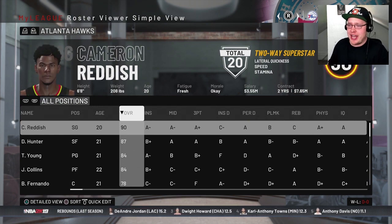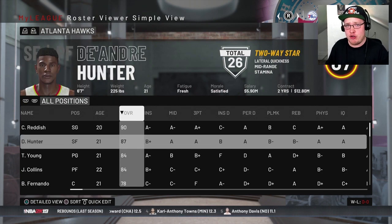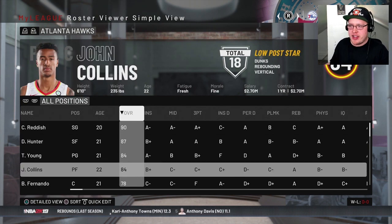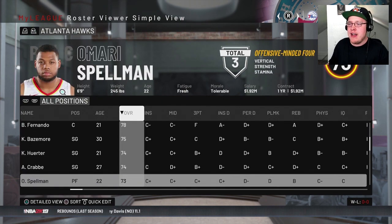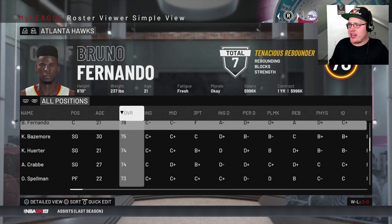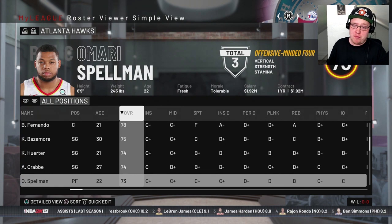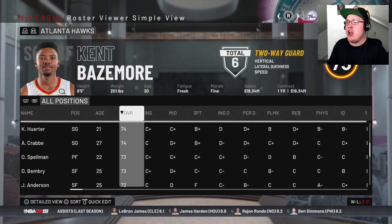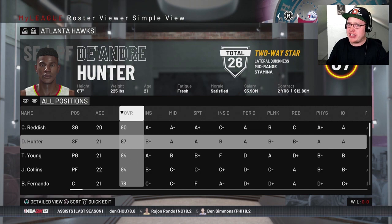Looking at the Atlanta Hawks, we have a 90 overall Cam Reddish, an 87 overall DeAndre Hunter. Of course, you got Trae Young, John Collins out there, and Bruno Fernando, who could be a pretty solid center for this team going forward. I think he's definitely more of a natural center, a tenacious rebounder. So him alongside John Collins could have some pretty nice potential in the future. Although they are going to make some choices, because Cam Reddish, DeAndre Hunter, they also got Kevin Huerter at shooting guard. So we'll see what happens there.